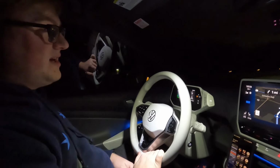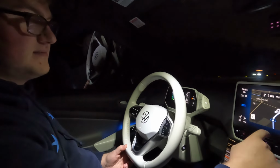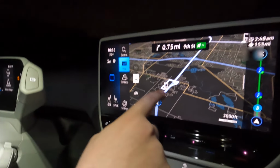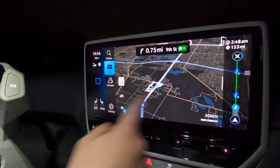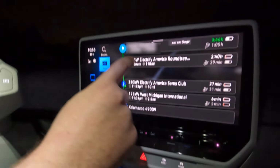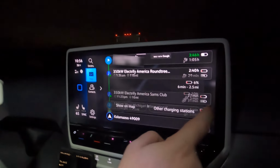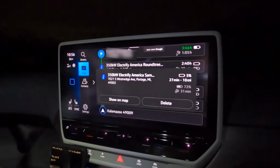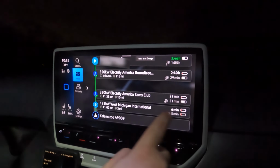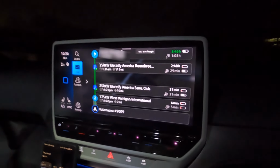So we are currently, Volkswagen Nav, we kind of got it starting to work. We had it programmed back to like arriving with a lower state of charge. It wants us to stop right now at this West Michigan International instead of the Sam's Club. So what's interesting is it's going to have a stop here. We're going to arrive there at 6% allegedly, and then we're only going to charge at 10% and then go to this spot. That's because I manually added this spot because it wanted to charge at West Michigan International, but super expensive. It's like 41 cents a kilowatt, and I want to utilize the free charging again with Electrify America.